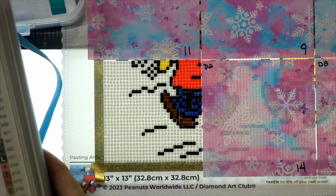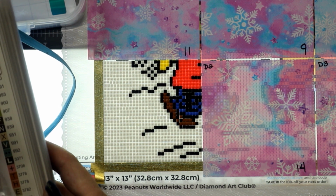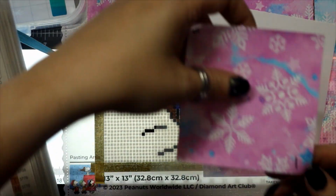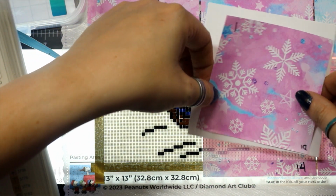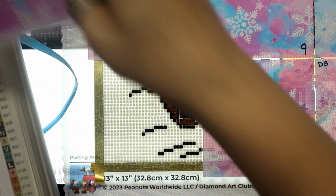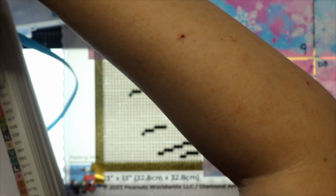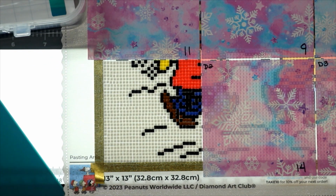Don't mind me, I'm just getting the release paper out so I can put it back on. Waste not, want not. It's easy to reuse these. Just put it on. And yeah, it's got some bubbles. It's fine. Trying to be careful with it, but I keep peeling it off, so we'll just go this way. You got a whole lot of arm in that video. Sorry.